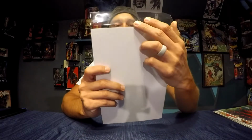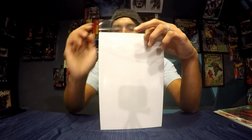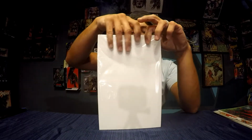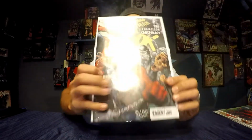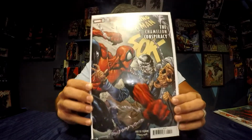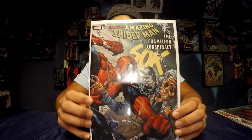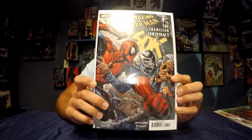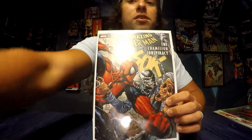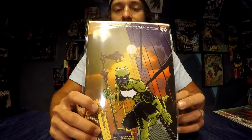So we also got Giant-Size Amazing Spider-Man number one, the Chameleon Conspiracy. And this is the Sinister Villains Spider-Man variant right here. So it is another great comic book, another great cover. It is a number one. It is a $5.99 cover price on this comic book. The other one I showed you was $5.99 as well. So usually variants like this are $5.99.